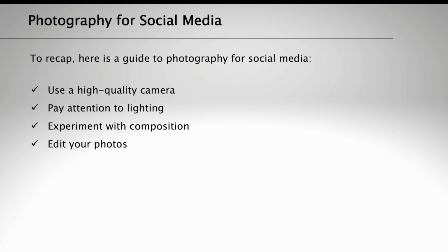And edit your photos using an app. So have a go at cropping. You could look at things like brightening your images in apps like Photoshop Express, adjusting the exposure and contrast, or adding filters to enhance your photos. So by following these tips, you can create high quality photos that will help your business stand out in social media.